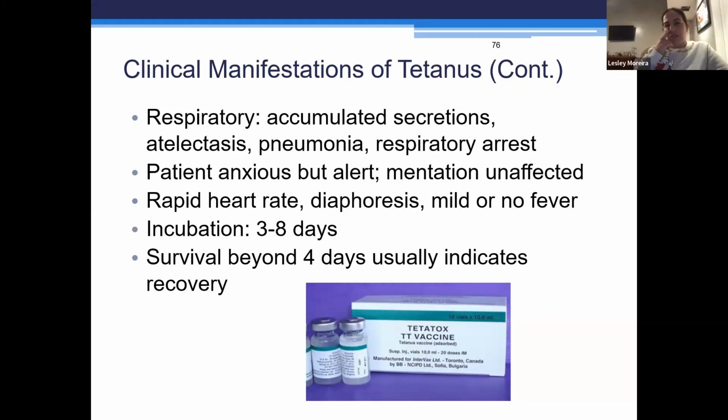Is it every 10 years? It is. It's every 10 years. But if there's something that happened, they could do two things with this. They can put it around the area that was wounded to try to get it at the entry, and then give you a booster. They will give you boosters at that point.